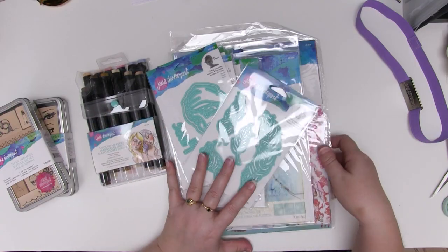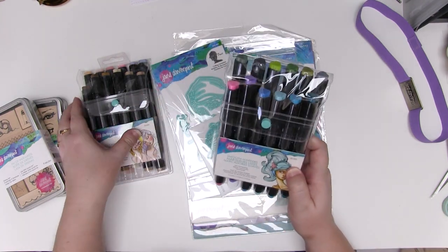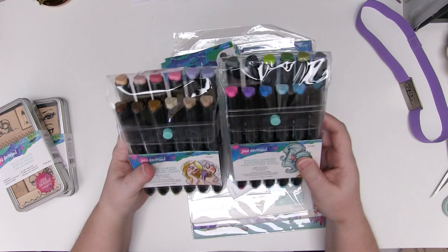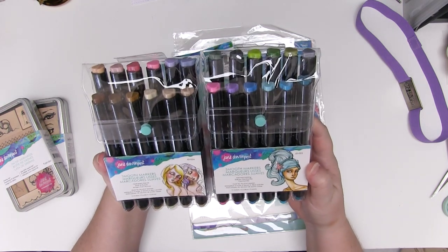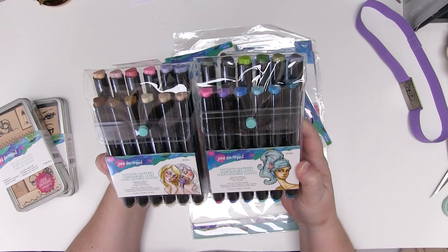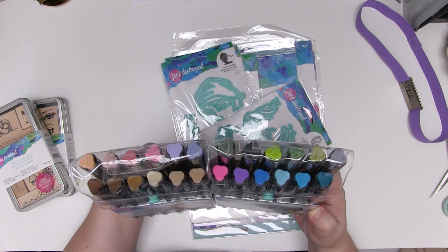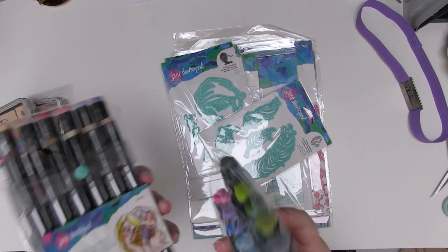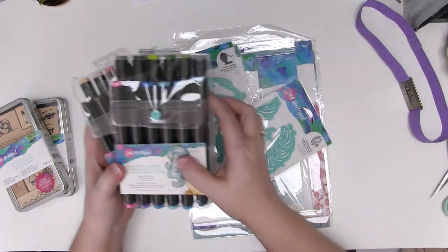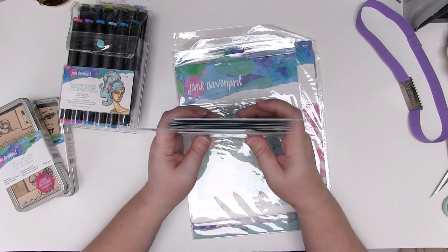So, some yummy stamps. Okay, let's address the markers in the room. Now, I've seen Jane using these and they looked amazing. I can't wait to give them a test. So these are Jane's smooth markers and I believe they're alcohol. And look at the pretty colors. That's totally Jane. Aren't these mermaid colors? So cute. I'm going to give those a go, not today. Today we're just going to have a look.